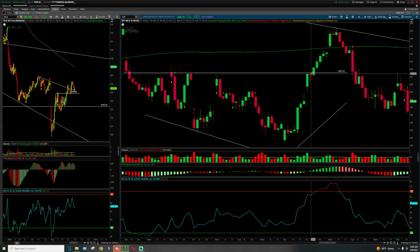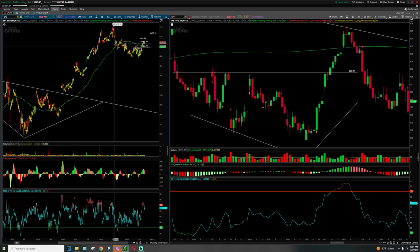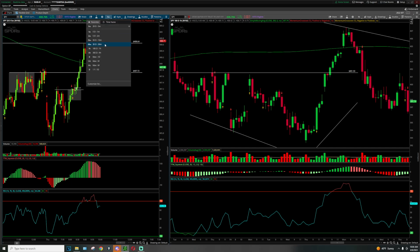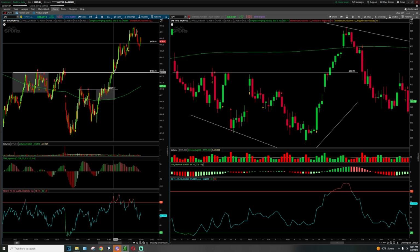Look at this. If we come here, look how perfectly it happens. On this hourly time frame, you see this breakout candle above this resistance line. If you go to the 2 minute time frame, SPY is playing this out literally in the same way. It has the same breakout candle, sort of, but it's on the 2 minute time frame.